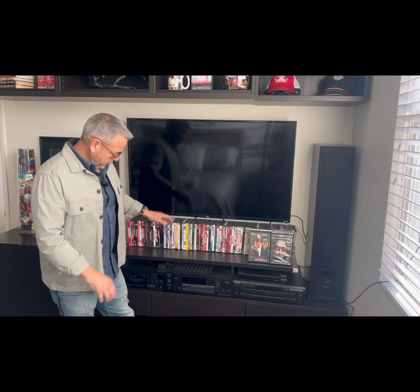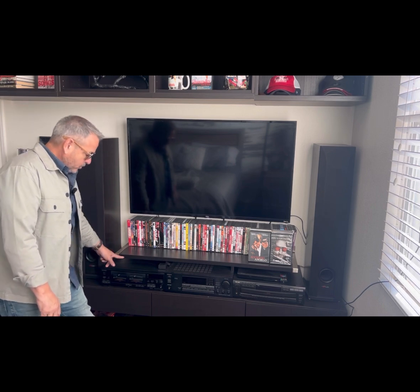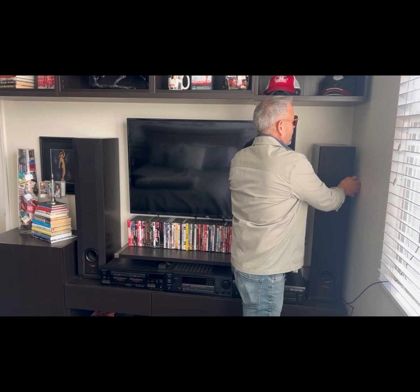Okay, so this is the system I have in my master bedroom. For starters, I have an Onkyo receiver. And I have a Sony dual cassette deck. I didn't show them to you guys, but I do have some cassettes downstairs. I really hardly ever listen to them. But yeah, I have the Sony dual cassette deck. And then I have a TEAC 5 CD changer. And then on top of that, I have a Sony Blu-ray, because you can see the movies back here, with a Roku 55-inch TV. And then also I have this pair of Polk Audio tower speakers.